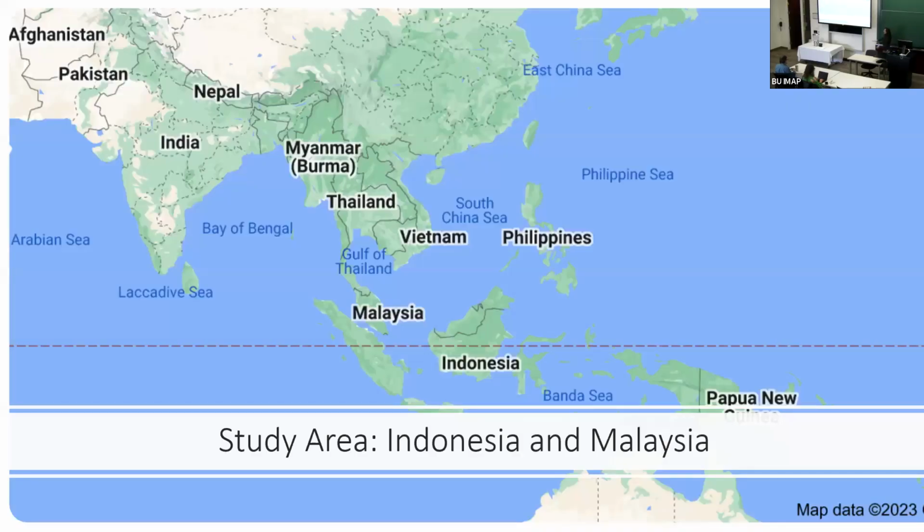So for this area, I mentioned we're going to be in Indonesia and Malaysia. If you're not sure where those are, that's okay. I'm going to tell you. This is Australia, India, and China. So we're in Asia. We're right in the middle there. These are the three main areas we're going to focus on. So this is the Malaysian Peninsula. This is the island of Sumatra, and this is Kalimantan. Those are kind of our three main areas for this study.